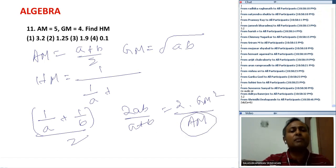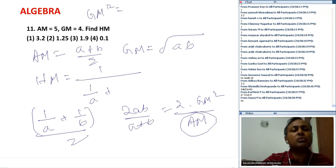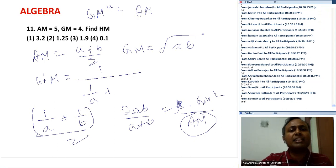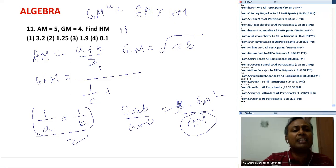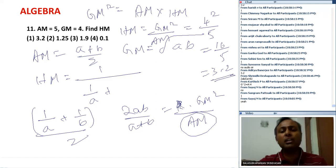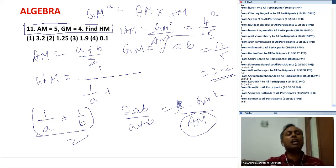So it becomes GM squared by arithmetic mean, with no 2 out there. So GM squared is nothing but AM into HM, which means HM is equal to GM squared by arithmetic mean, which in this case is 4 squared by 5, 16 by 5, 3.2. That's all. This is just to revise the basic relationship between arithmetic mean, geometric mean, and harmonic mean. Please bear in mind the simple principle that GM squared is equal to AM into HM.